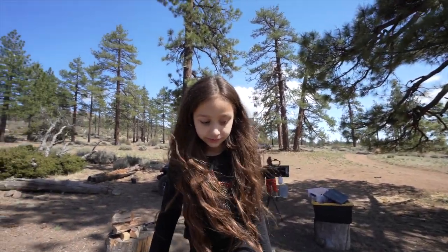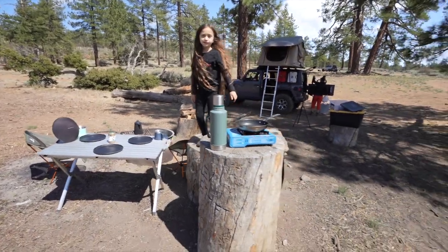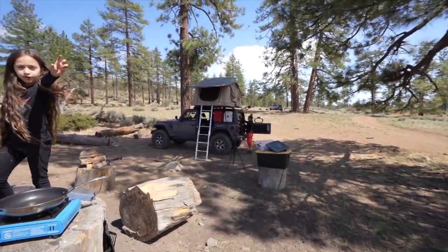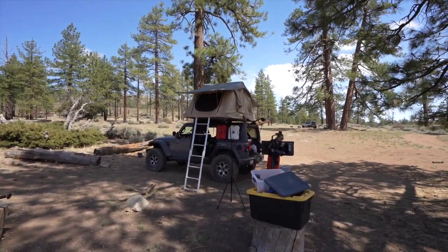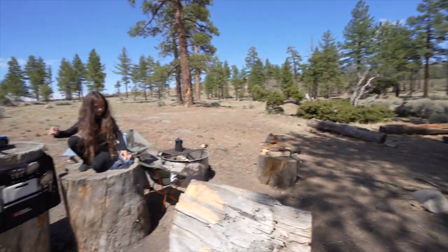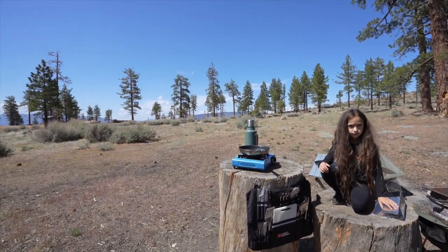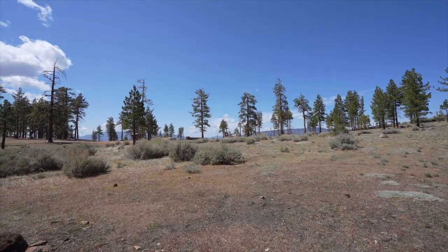Hello. Hi, Mella. And what, Fluffy? We just set up camp. Beautiful spot. And Shiloh is setting up some stuff. I did the tent. And we're ready for lunch. We're all hungry. Later I can take you guys for a walk around the campground.